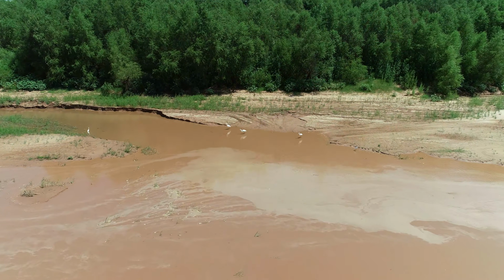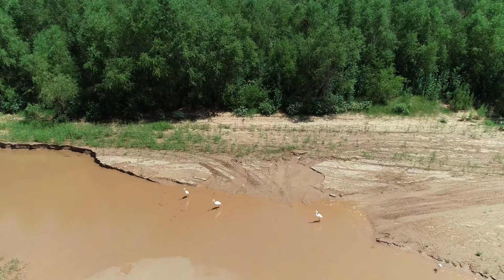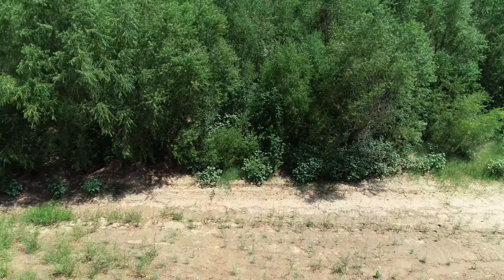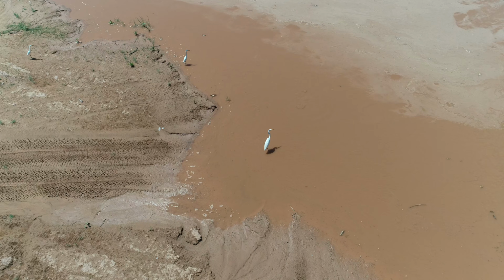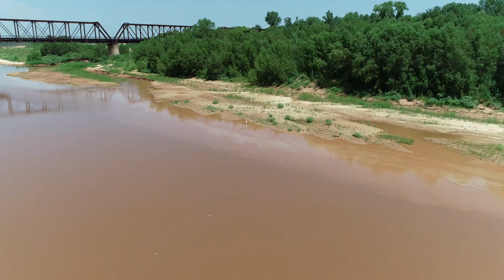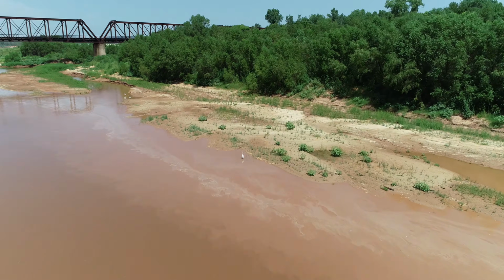Today, the river supports extensive agriculture through irrigation and is vital for livestock farming. Its floodplain provides fertile ground for crops like cotton and wheat, and its ecosystem supports diverse wildlife, from catfish and turtles to migratory birds. The Red River isn't just a border, it's a living force with deep roots in regional identity and history.